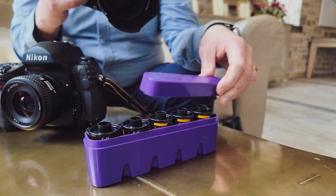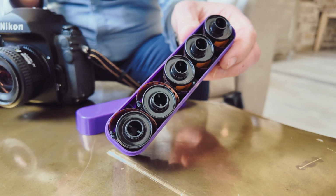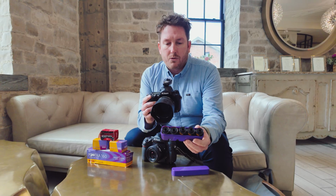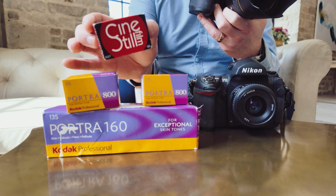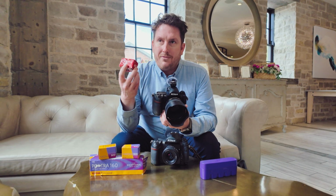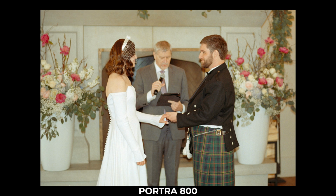For film, I figured I would keep it all C41 today. What that means is it's just all color negative film. So my main film here is Portra 400, 5 rolls of it. I've never done this as a full day, so I don't actually know how much film I'm going to shoot, so I just brought everything I have. I have some Cinestill 800T for the reception in case things get a little bit darker, and I kind of want that orby flare around light sources. Portra 800, probably a safer option.